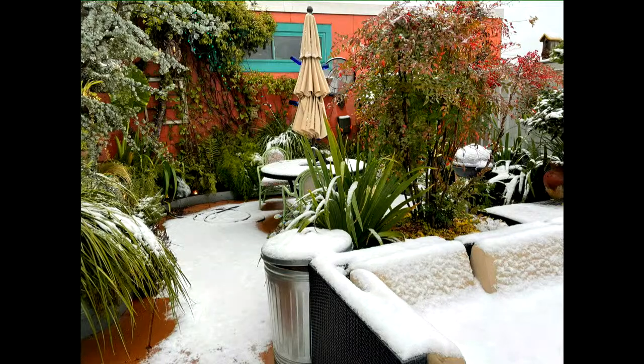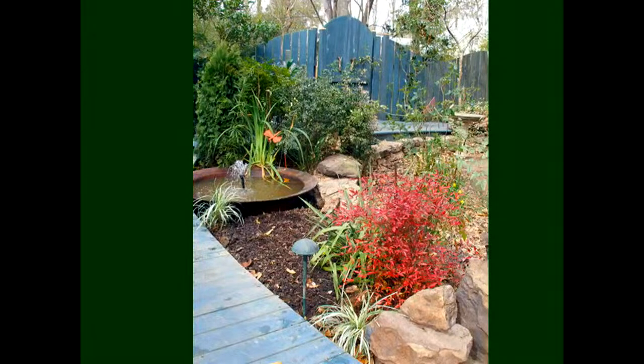And look at it. Here's where she keeps her potting soil, by the way. But she has something all the time, even in the dead of winter. She's got shapes and colors and textures and interest of plants that she pulled together, a nice composition.